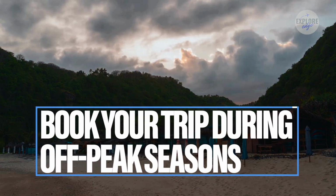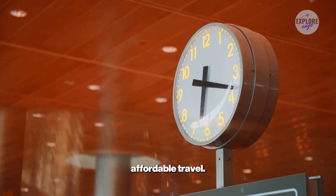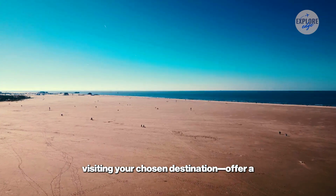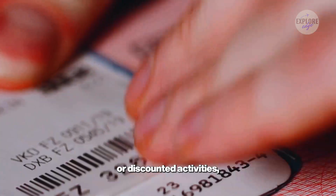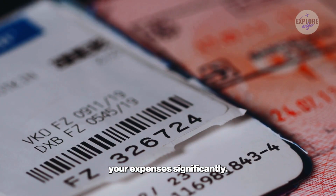Book your trip during off-peak seasons. Timing is everything when it comes to affordable travel. Off-peak seasons, when fewer tourists are visiting your chosen destination, offer a golden opportunity to save big. Whether it's reduced airfare, lower hotel rates, or discounted activities, traveling during these periods can slash your expenses significantly.